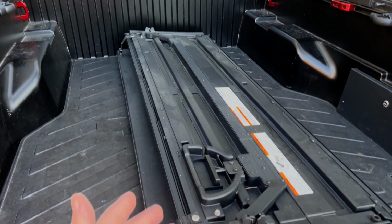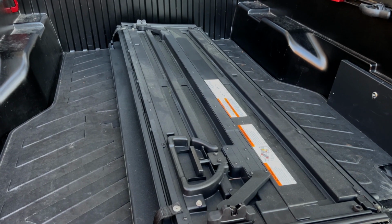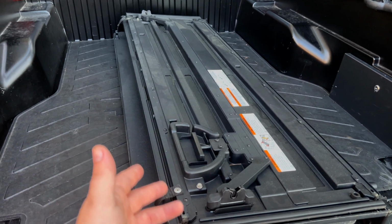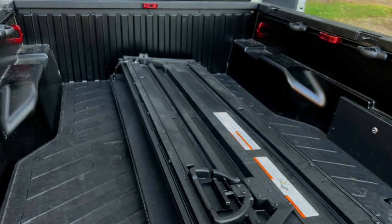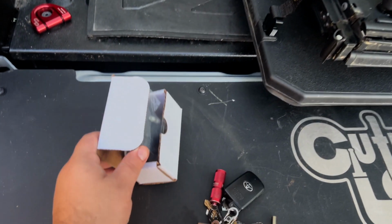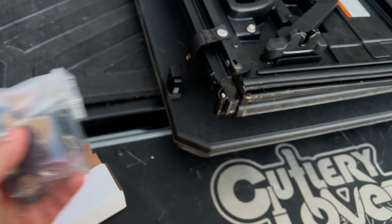That's right. So I have the tonneau cover here, or tonneau bed cover, whatever. You guys know what I'm talking about. I actually wanted to put it on, but I forgot I have to remove the mount there and put the original piece back on. I guess this is what it goes into.